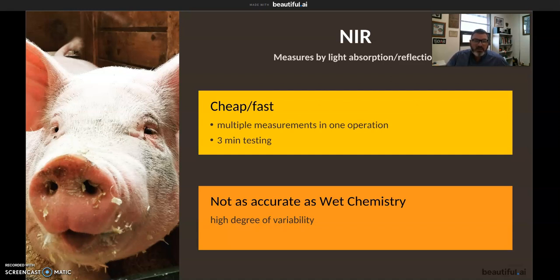What it does is it's just a simple desktop machine that measures light absorption and reflection on the feedstuff that you have. So essentially what you do is you grab a sample of feed, you grind it into very small particle size, just like what you would for wet chemistry, and then you take that sample, insert it into the machine, and it just shoots beams of light through it and compares the absorption or reflection of those light rays to a database that it has, which of course needs to be updated and carefully calibrated fairly often in order to give you good results.